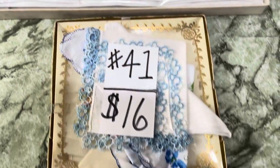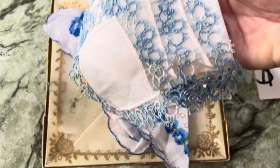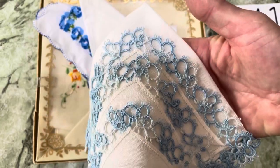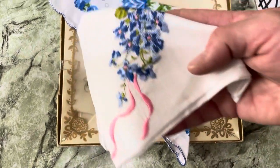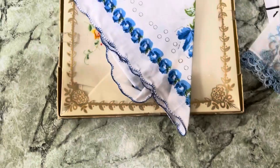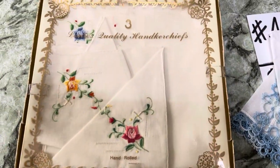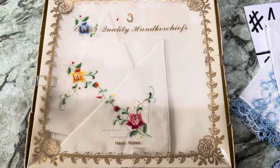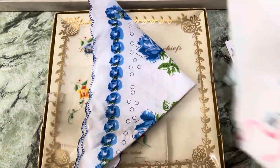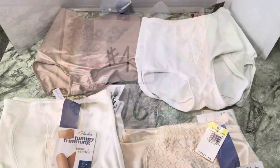Then we have a lot of hankies. We have this gorgeous hanky with that, oh my God, I believe that is tatting. That is just stunning. We have this pretty little hanky. This beautiful blue hanky. And this new old stock of three quality handkerchiefs. So you're getting all of these for $16, number 41. Uh-oh, cover your eyes.